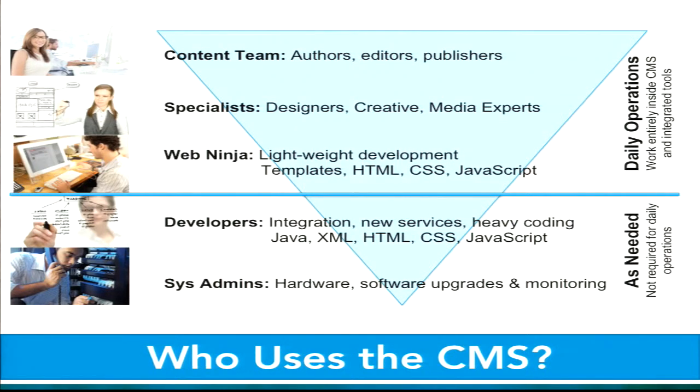Below that, you have specialists, people that are designers. They are technical in the sense that they use a specific set of tools like Dreamweaver or Photoshop, but they're not geeks, so to speak. And then you have web ninjas. This is a role that most CMSs don't account for. It's somebody who's involved in daily operation, who knows how to code a little bit, and can do JavaScript, CSS, maybe some lightweight scripting, and can actually build functionality in the CMS and push it out. So that's a web ninja.